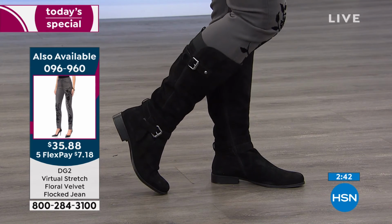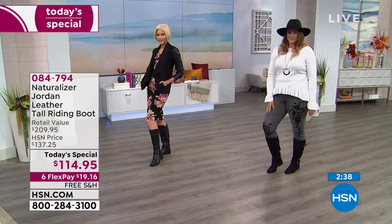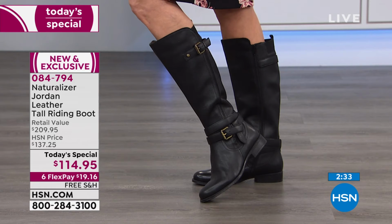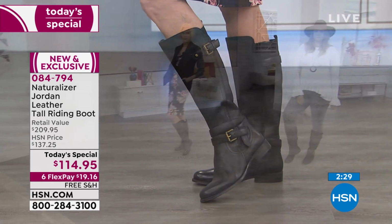They stay put. They don't jingle around when you're walking. They don't add weight to the shoe. They are so flexible and soft and supple. The material is beautiful on these. It really is. It's just such a great leather, and it's a durable leather.